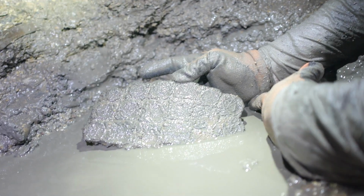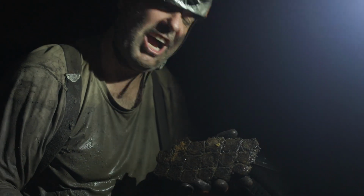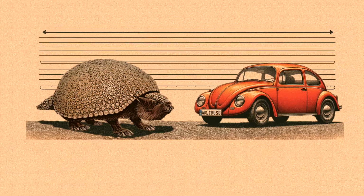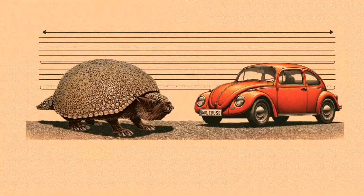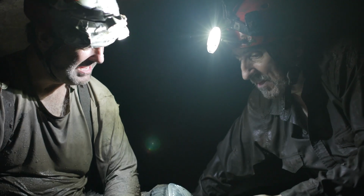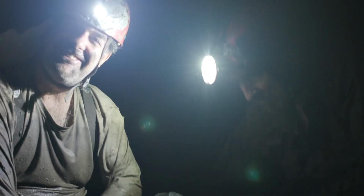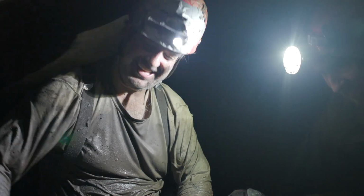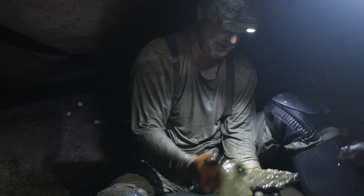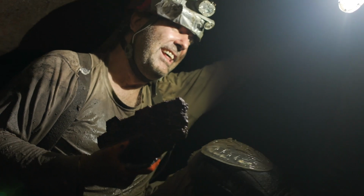Wow. That's incredible. A glyptodont is a giant armadillo the size of a Volkswagen. Large feline, we've got it. Yep. Giant sloth, we got it. Glyptodont, we have them all. Yay. The last of the megafauna that we were missing. Wow. This deserves a hug. Yay! Yeah!